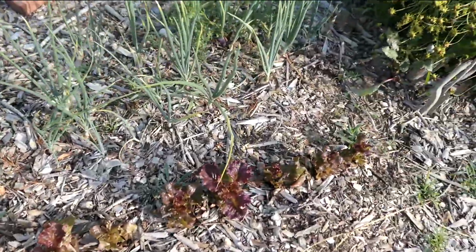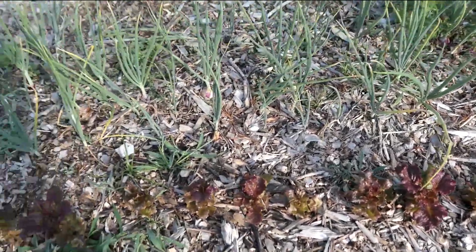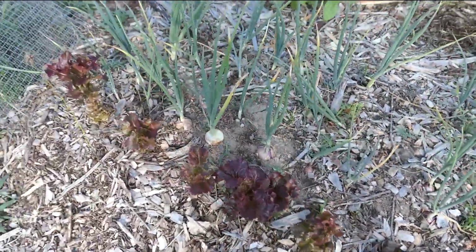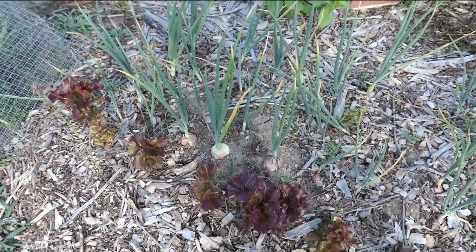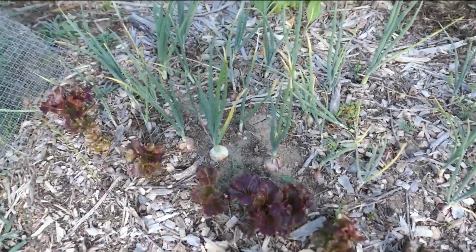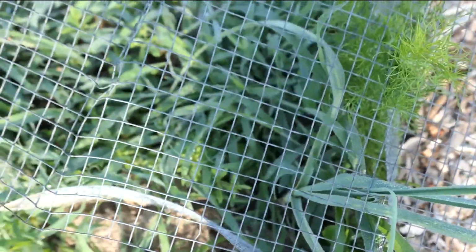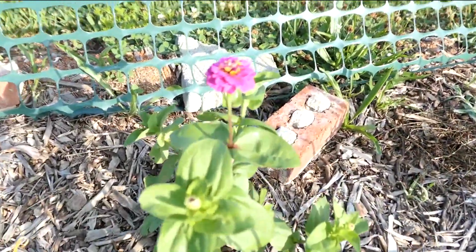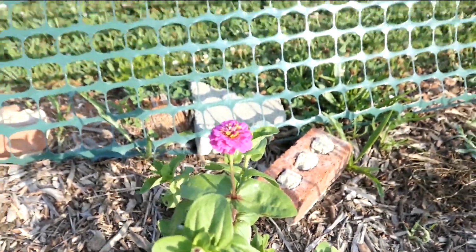I harvested 2 big, huge gallon bags of this lettuce before I left, and it's starting to come back a little bit. I don't know if it's bolting or not, or if it will be good, but that's pretty exciting. This garlic, I don't know if it's growing in there, and those weeds, oh boy. That zinnia looks pretty.